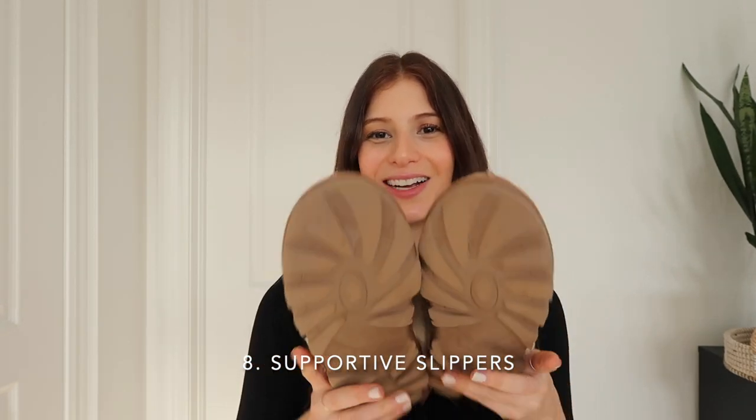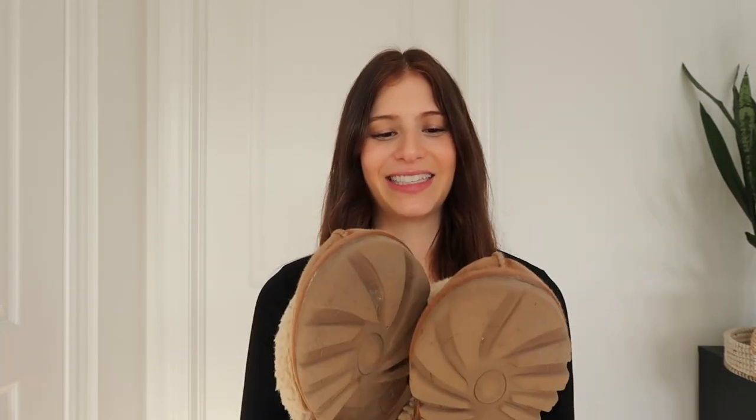Okay, product number 8, a good supportive comfy pair of slippers. I really like UGG slippers. I got them in my first pregnancy, have worn them to death and still continue wearing them. And the reason for this is because my feet are in so much pain, especially at the end of the day when I'm on them. If I'm cooking and holding Lily and things like that, my feet kill me at the end of the day.